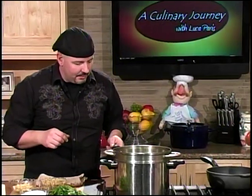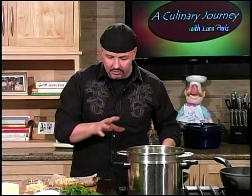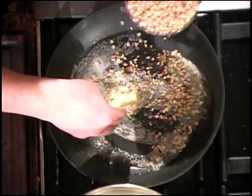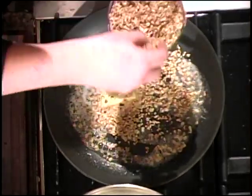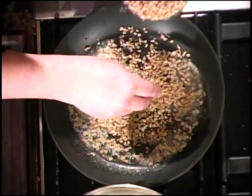So we're going to let those hang out there for a little bit. And the butter is kind of melting down. We're not trying to cook, we're just trying to melt the butter. And then we have crushed walnuts that we're going to add to this. We're going to let them cook. Then we're going to salt it and pepper it. So we want to season the walnuts also.